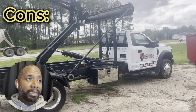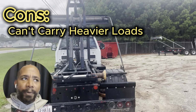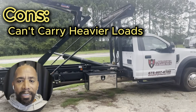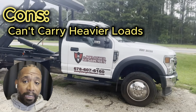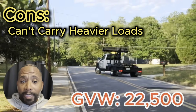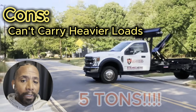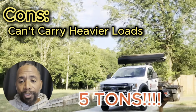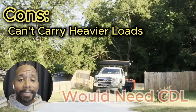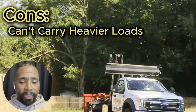Start out with the F600. Due to the height of it, it can't lift heavier stuff. It's popping wheelies because it's something maybe 6 tons, where the International, it don't pop a wheelie. It just picks it up, puts it on there. Now, I will say this. You're not supposed to be taking the weight. Based upon your gross vehicle weight, you're not supposed to take anything over 5 tons. Anything over 6.5 tons, you're into CDL. So that is a con for these trucks.